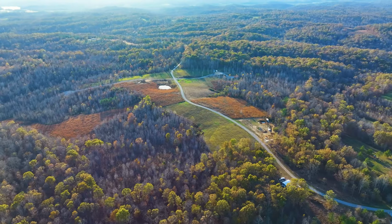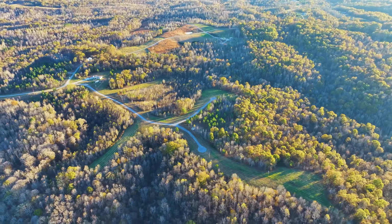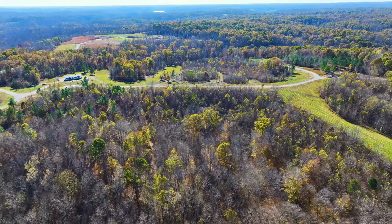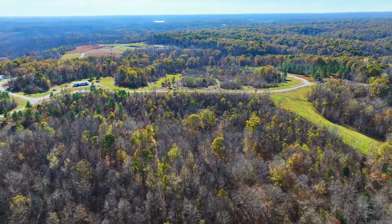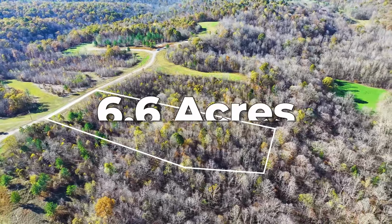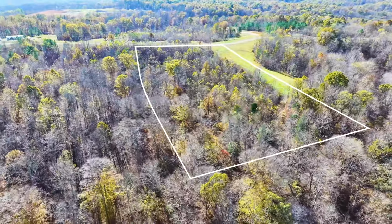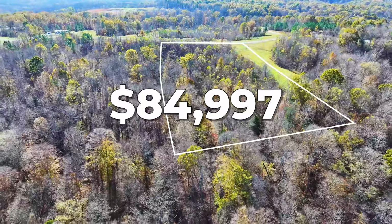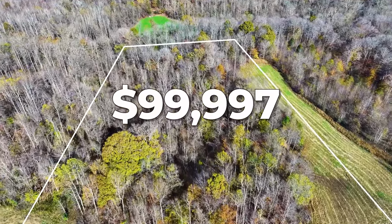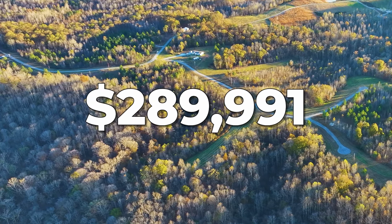There are many other recreational areas, towns, and cities within a short drive from Freedom Ridge. Several of these are listed on the Freedom Ridge website, which we'll show you in a minute. To recap, we've been discussing 3 adjoining lots in Freedom Ridge that total 18.3 acres. They are lot 21, which is 6.6 acres for $104,997, lot 22, which is 5.4 acres for $84,997, and lot 23, which is 6.3 acres for $99,997, bringing us to a combined total of $289,991 for the 3 lots.